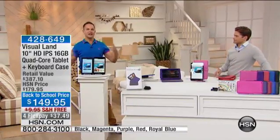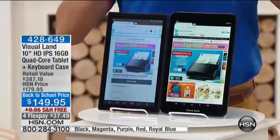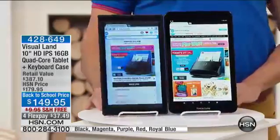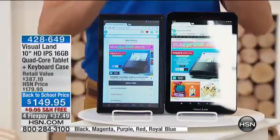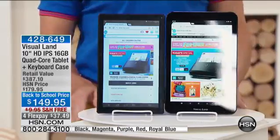If I do nothing else tonight, I want to educate you guys about screens on tablets, because, as Brett said, there's nothing more important. Remember, this is really a joint effort between Google and Visual Land. So this is a Google tablet. It's a Google-powered tablet, the #1 operating system in the country, and this is the latest version of it.